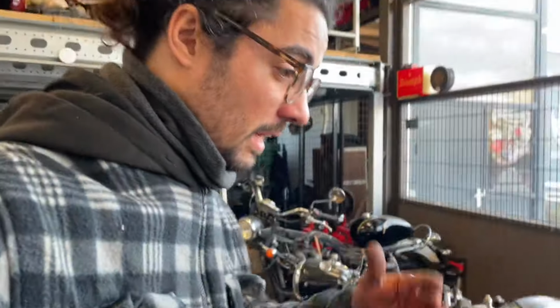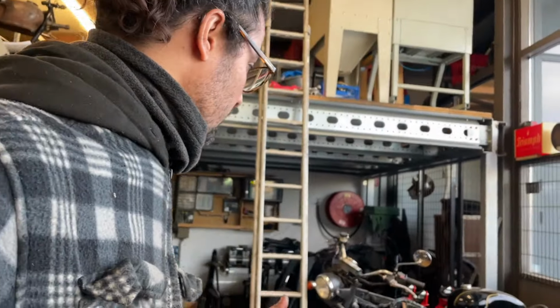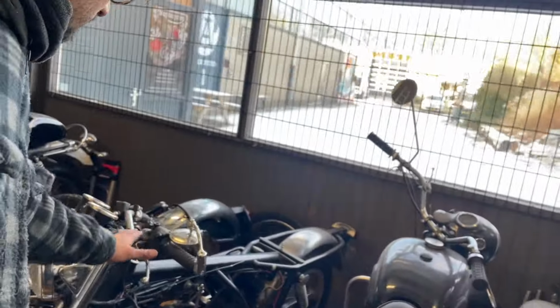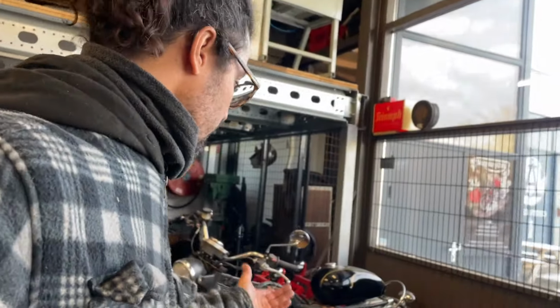But right now, as you saw lately, this week and last week, I'm doing a lot of computer work. Why? Because for the projects like the 850 and this one, all the parts I need to search for them, and it takes quite a lot of time. It's not like click, click, click, I'm done. For instance, for the powder coating, I need to call different companies and so on.